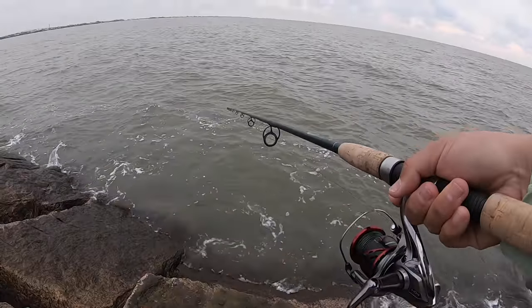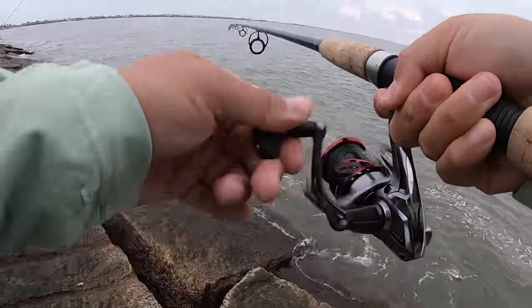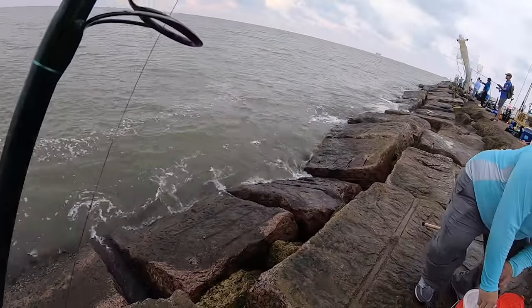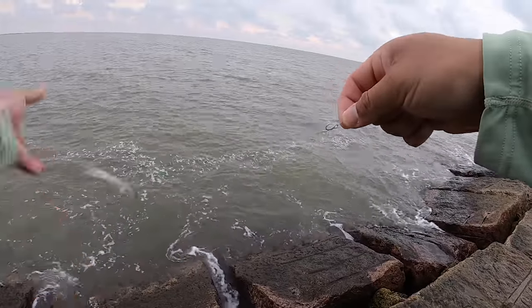There you go. Oh, I had it. No, it went under. Oh, I missed him, dude. I missed him, man. Look at that. See, something's attacking it. It might be a bluefish, though, dude. I think it's a bluefish, bro. Chomping the half up. Yeah.